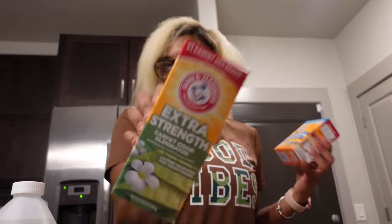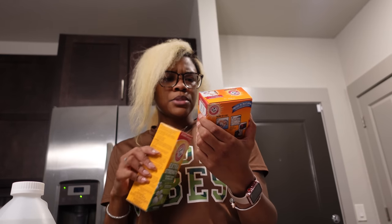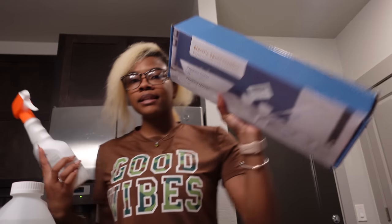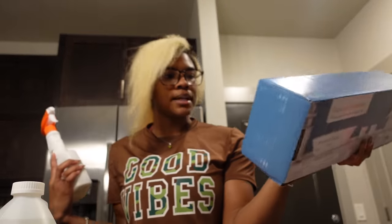I got some carpet freshener, and then I also got this for my refrigerator, which nothing's in there right now. I didn't know you can put it in your bedroom too, or your closet, but I'm gonna be using that. The next thing that I got cleaning related is Comet. I got the foam bath cleaner. I did get this new scrubber from Amazon. I'm gonna use this probably later tonight or tomorrow because there's still some Comet in my shower.